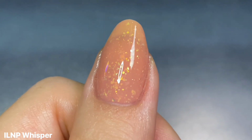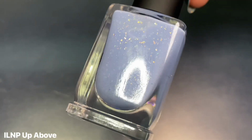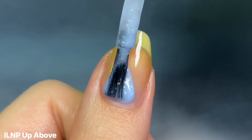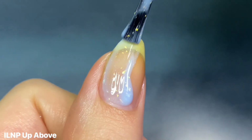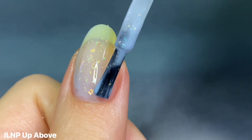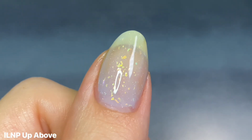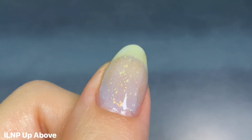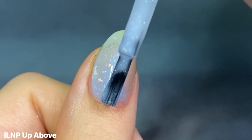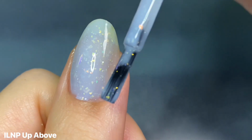The next one is ILNP's Up Above, which came out earlier in this year's second spring collection. So while this one didn't stand out as much in comparison to some of the other shades in that release, I still absolutely adore how dainty this one is. It's a light, almost powdery cornflower blue jelly base with that same gold to green iridescent flaky, and this one also has a delicate dusting of holo as well.